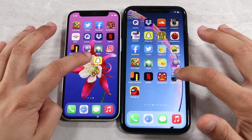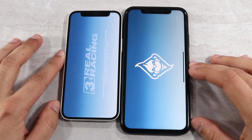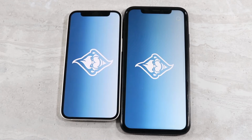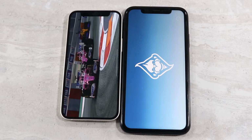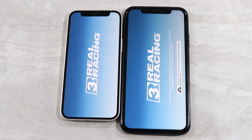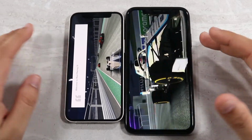Real Racing 3, 3, 2, 1. And the 12 mini was the faster one there. The iPhone XR is probably going to take a couple more seconds to load up, which is no problem. And it's definitely taking quite a bit of time. It may be stuck on the downloading panel. That could very well be a possibility. And we do get into it, so definitely you can see how much faster the iPhone 12 mini was for these bigger type of apps.